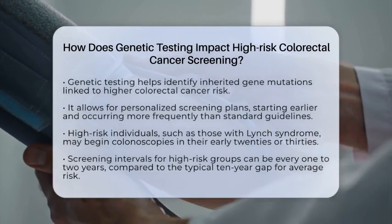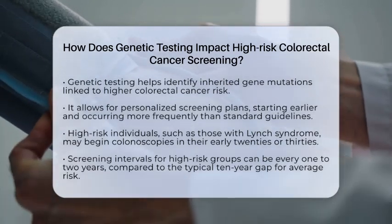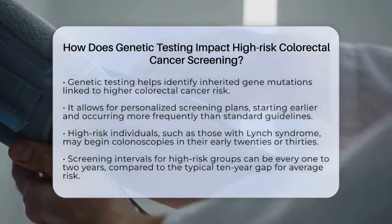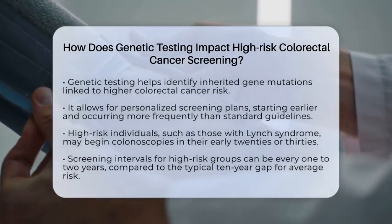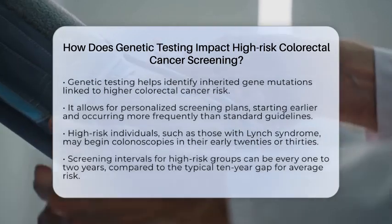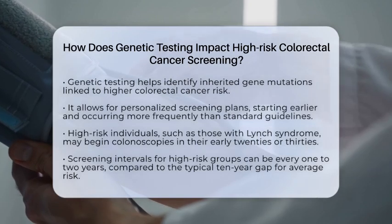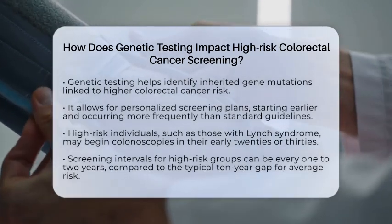When these mutations are found, doctors can create personalized screening plans that start earlier and happen more often than standard guidelines for average-risk individuals. This means some people might begin screening in their early 20s or even younger if there is a family history of early cancer.